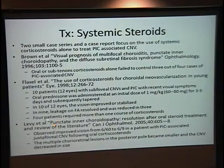And then Levy, just another one in 2005, showed another patient whose vision of 20/60 improved to 20/9 with treatment of oral steroids. And he noticed that the lesions in the posterior pole became much smaller and the leakage stopped on fluorescein angiogram.